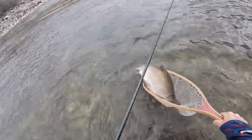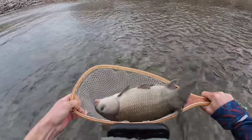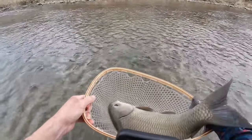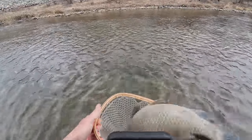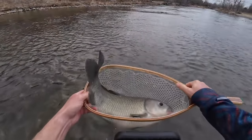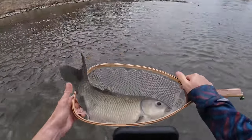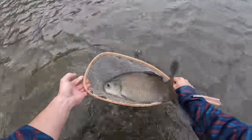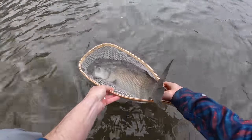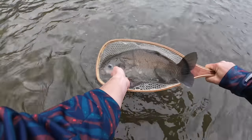Look at this daggum fish, man. On a fly pole. On a 3-weight fly rod. God, what a fight. Oh, the fly just popped out. Just popped out. Look at that. That's a beautiful one, too. He's unmarked. A lot of them have scars from getting snagged by lures. It's pretty cool.